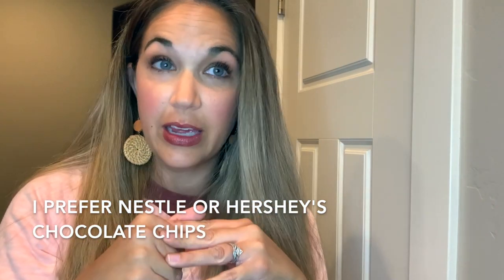Just wanted to cut in and remind you, I really feel like the type of chocolate chip you use makes a big difference. I prefer Nestle or Hershey's. I don't know why, I've tried with the others. It's not quite the same cookie. So maybe I'm biased, but those are the two brands that I always go for.